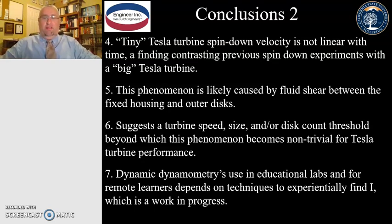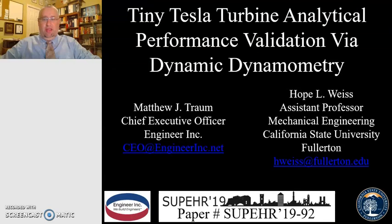In terms of the use of dynamic dynamometry for educational labs, which of course is my application, it can't yet be used for remote learners until I get a better handle on a good experimental technique to find I, the rotational inertia. So that is a work in progress. I'm hoping to use the linear portion of those dynamic dynamometry spin-down curves to do that, but I haven't done it yet. So stay tuned and we'll see where that goes.